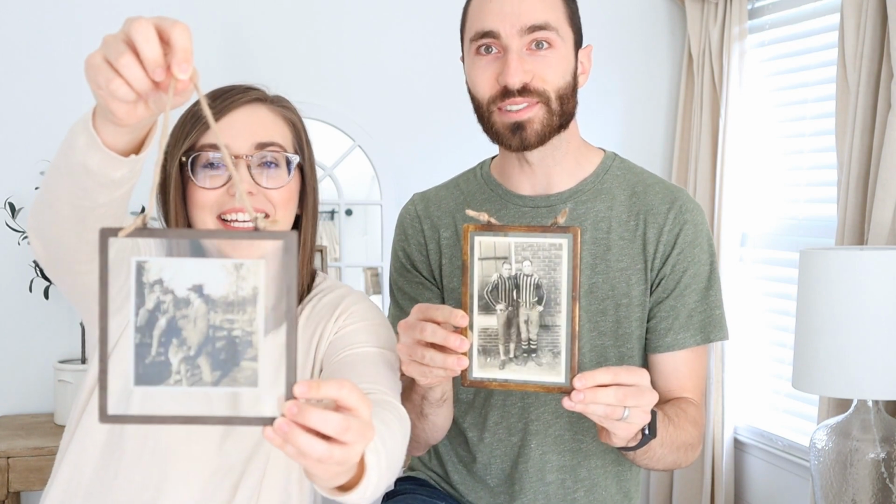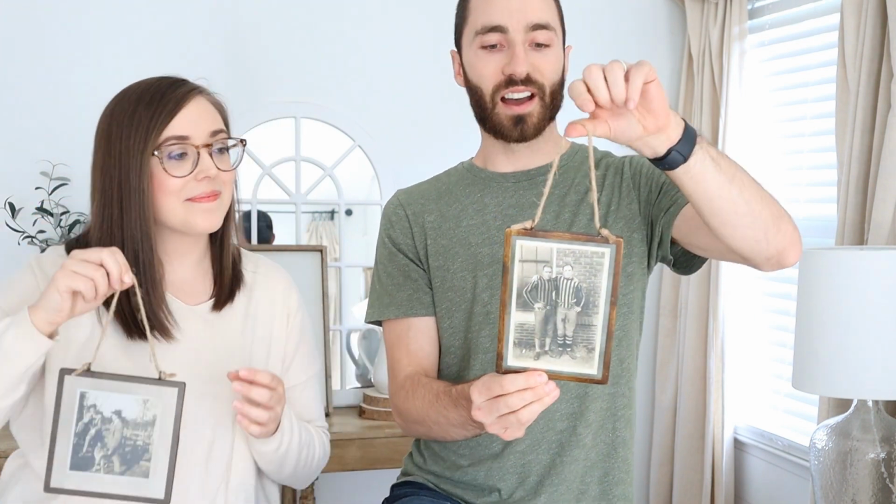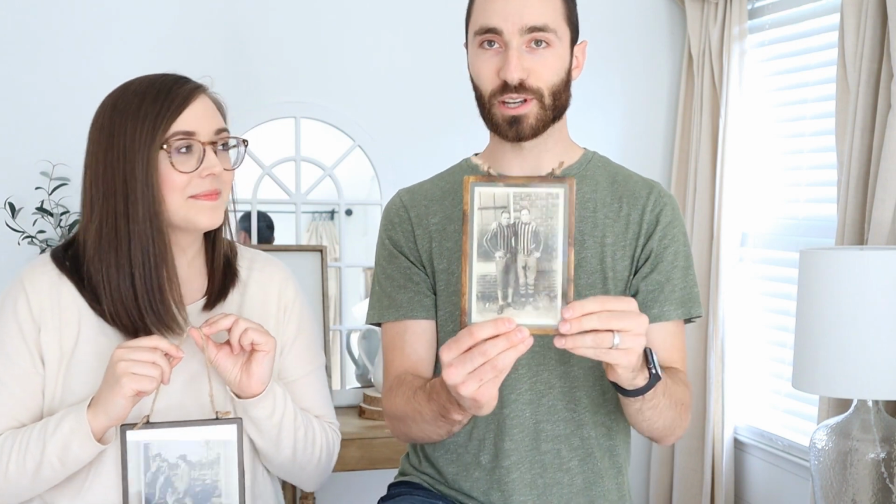They're fun. So these are just some of our metal frames. You've got a rectangle and then a square hanging frame. And no, these are awesome. We love these frames, minus the silly pictures that are in them.